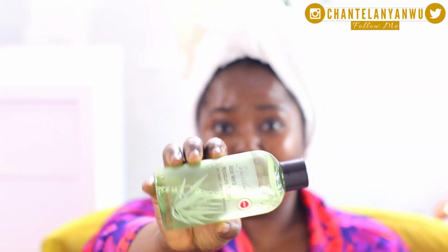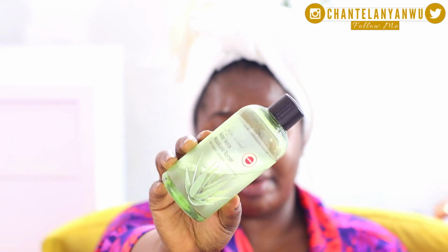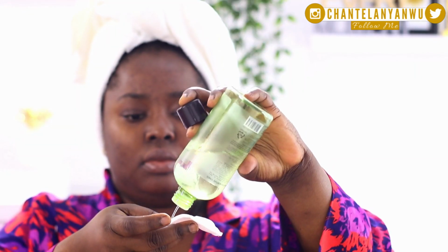I go in with a toner. This is a very simple moisturizing toner. I use a very lightweight toner in the mornings because of how harsh the sun can be. This one is from Miniso and it was gifted to me by my friend Soti. It contains aloe vera. You guys know how soothing aloe vera is on the skin, so I just tone my face with this. I just wet a cotton pad with this and rub it all over my face.